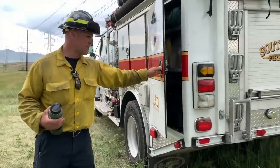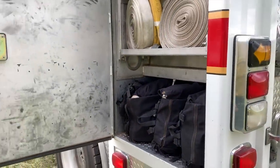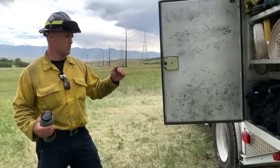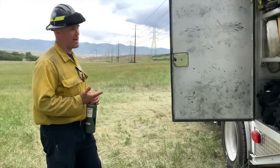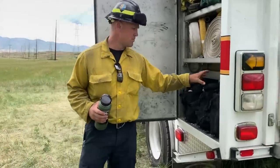Just like our Type 6 engines, we carry progressive packs in here, and that's what the recruits are working on at this station. So if we cannot do our mobile attack, we're going to switch over to our progressive packs. That is when we cannot drive, so maybe there's a ravine, maybe there's vegetation, maybe it's a swampy area where we can't get our Type 3 through. We're going to deploy our progressive packs.